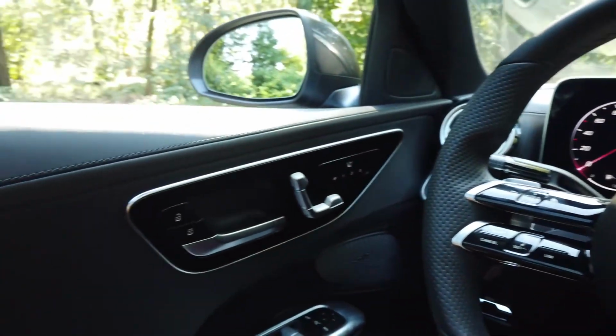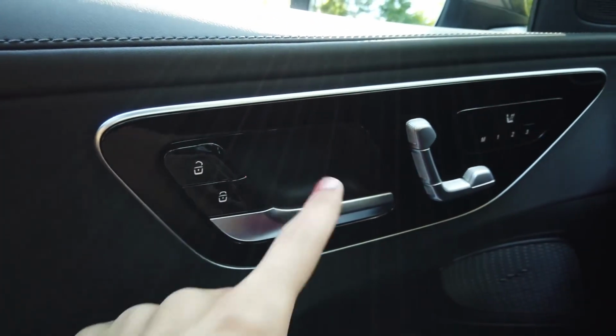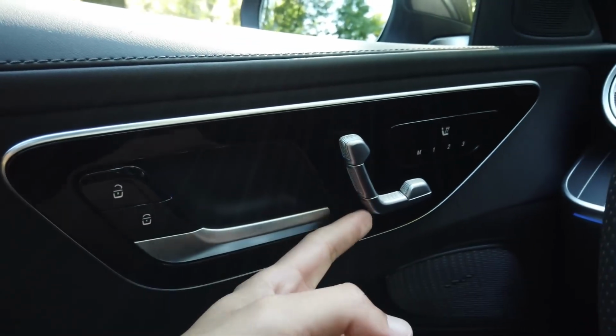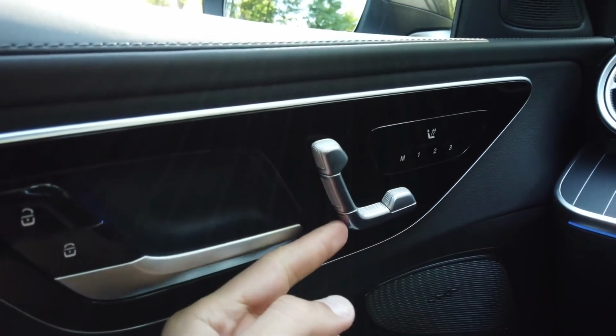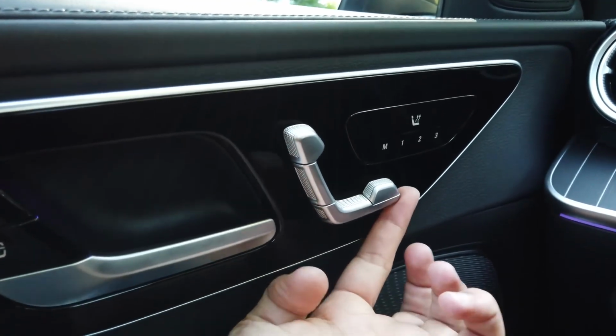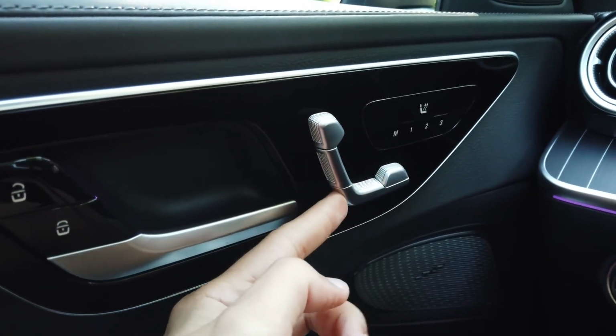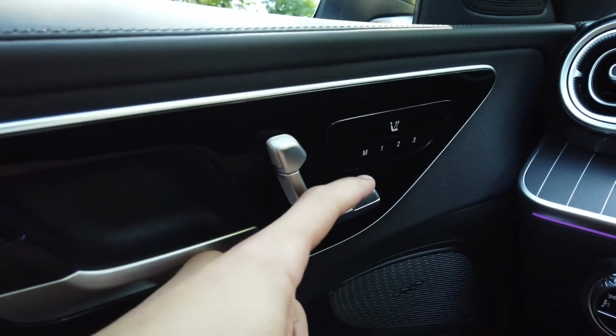Everything is perfect. So we're going to start as usual on the side, on the left here. The door opening, closing, the handle to open it, to adjust the seats. Few know this. Pressing gently moves the seat forward slowly. Pressing harder makes it go faster. It's the same principle. So here, it's sensitive, same thing. Look, the button doesn't move. It's sensitive.